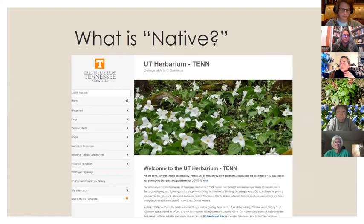Now, what is native? That's always a good question. I don't want to have a philosophical discussion with Bill, but one way to find out what's native: has anyone gone to the UT herbarium? I find it fascinating. The website? Yeah, I go there all the time. Partly when I'm out tramping around and I see a plant, I think it's this, and then I go to the herbarium and check. I would have had a link, but obviously the links aren't working.